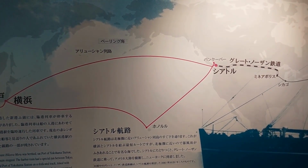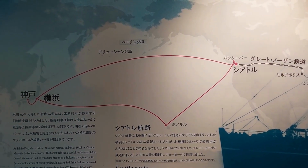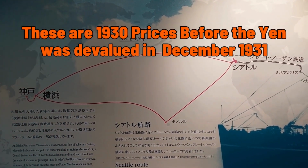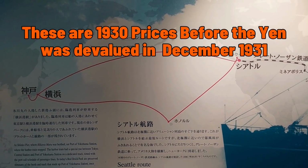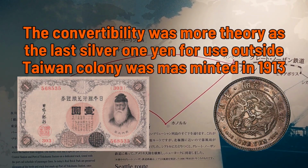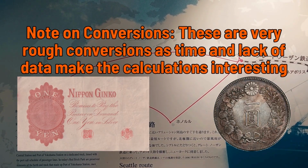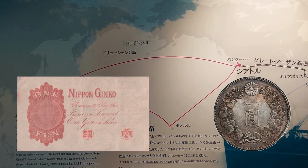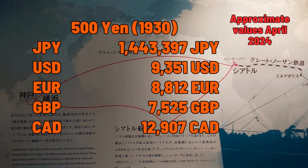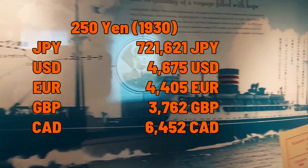Then they would get to North America. They'd usually stop in Vancouver first and then Seattle. So if you were a first class passenger, it would cost about 500 yen to cross. Now at the time, you have to remember the yen was actually a pretty decently sized silver coin. I'll try to put some conversions into modern currency on the video. A fresh out of college recruit working on the ship would make about 70 yen a month, and a house would cost about 1,000 yen.